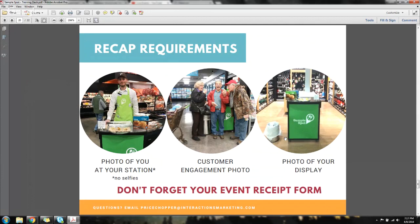We like to just see that the customers are enjoying the product and that they're having a great time. So this is a good example. These 3 look to be having a good time. And lastly is a photo of your display. It's essentially the same photo as the first one, but you're not in it. So you can take that one yourself.